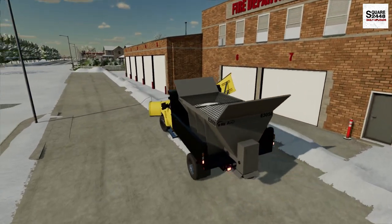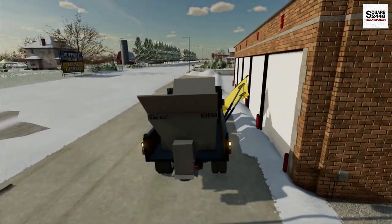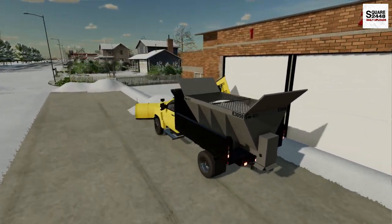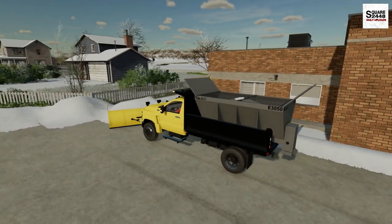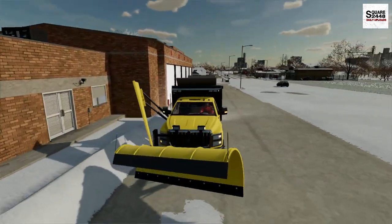But we do need to make sure we get this plowed out quite well here. I think they said they would shovel in front of the garage doors, but just do the most of it, since fire trucks really don't do the best in the snow. They have all that equipment for putting out fires and all those rescues, but it's just really tough to get them moving with all the snow and ice.